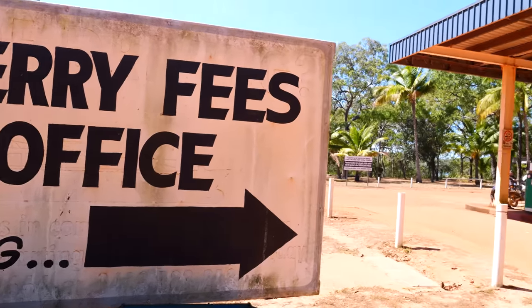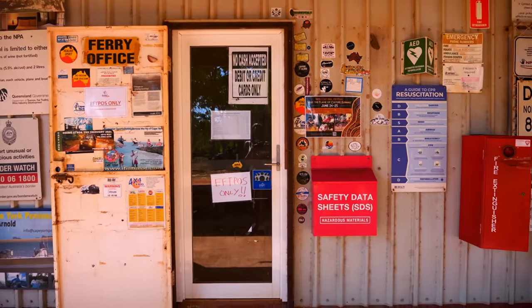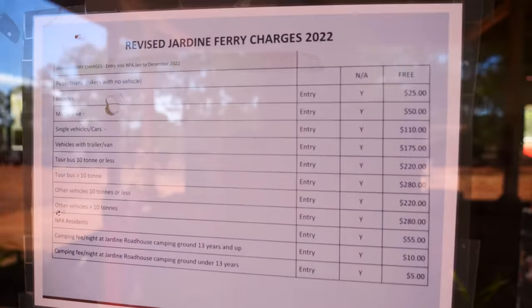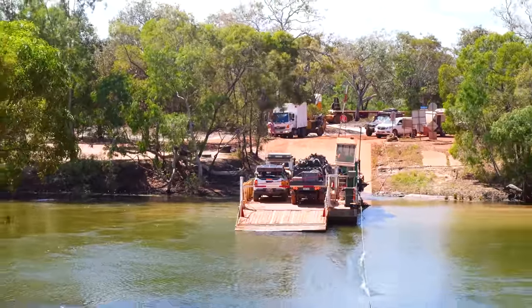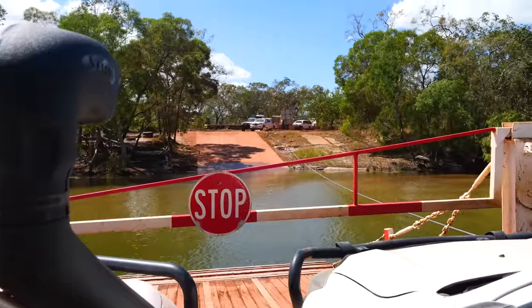Leaving the old telegraph track, you'll hit the red dirt for another couple of hours drive north to a little town called Bamaga. Here is where you'll find the Jardine River barge, and that will be your final leg of your tip trip. The barge costs $110 for a single car to go over. In that fee though is your return ticket, your parks permit, and also your camping, so you can wild camp in the area of the tip.